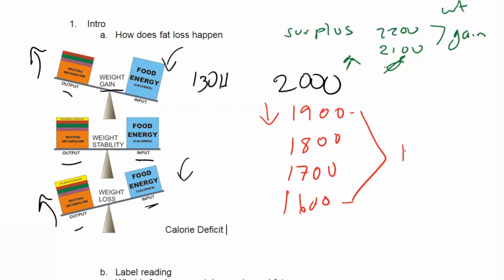So let's, for example, say I'm going to be at a 1,700 calorie deficit. Then how many carbs, how much protein, or how much fat I consume, or how I break this up, is going to determine my body composition. Oftentimes you guys have heard of the term skinny fat. These are people who are very, very slim and slender, but they have a high body fat percentage.